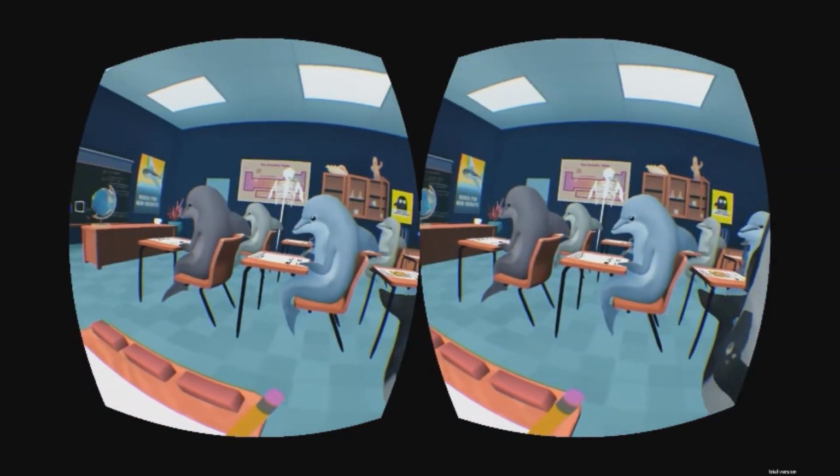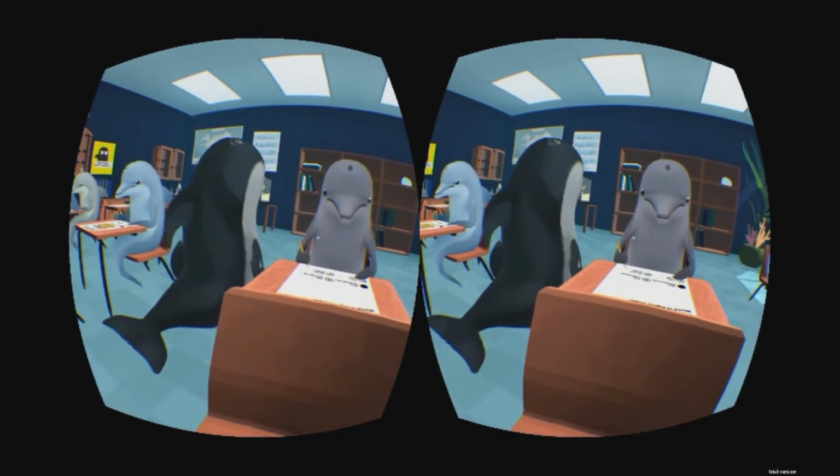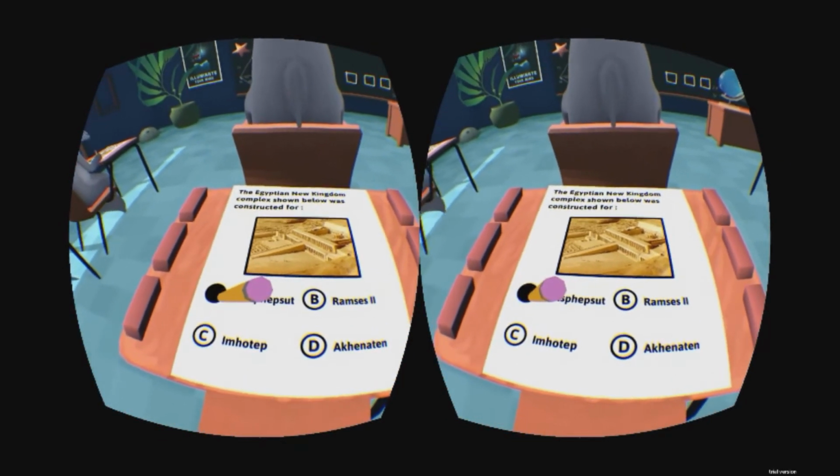The incidental details in the classroom, like the anatomical skeleton model of a dolphin and the floating jellyfish, show great care and attention to detail. So overall, the quirky aesthetics complement the cheeky premise very nicely.